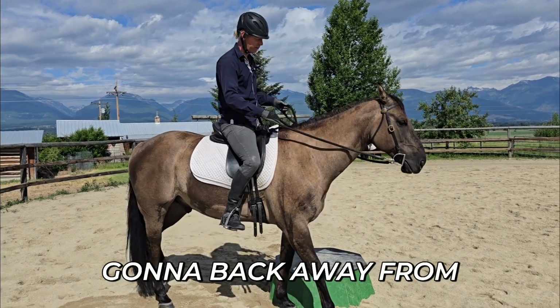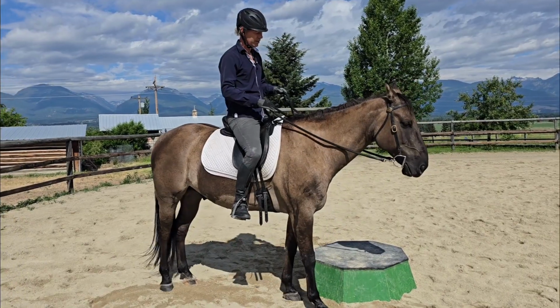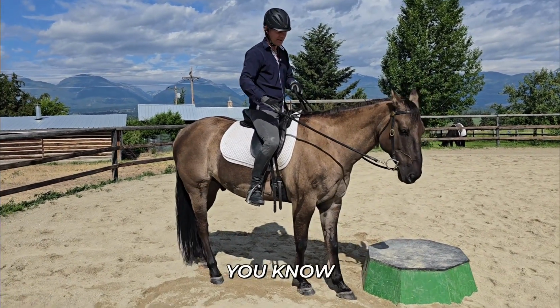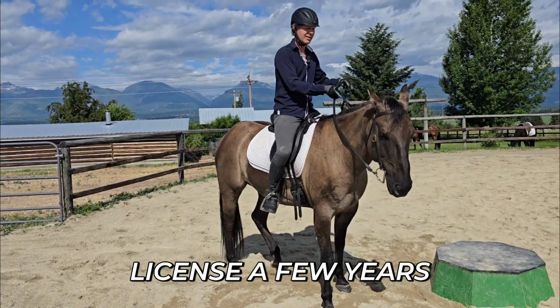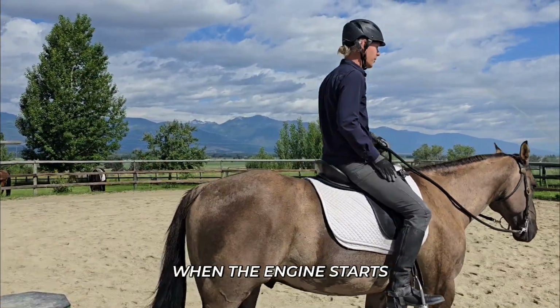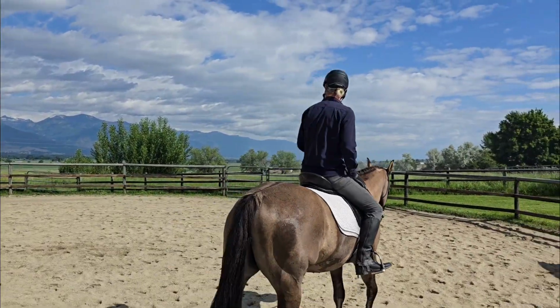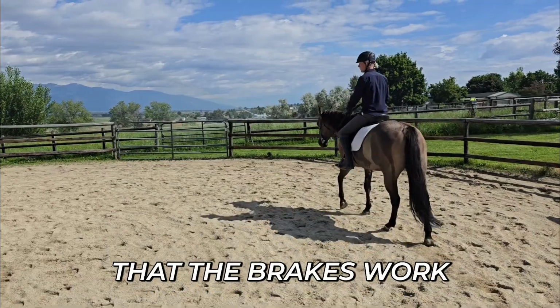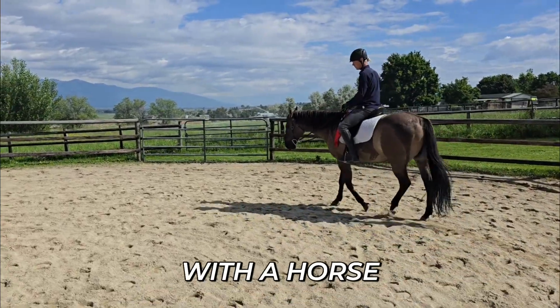I'm going to back away from our mounting block. We could just march ahead. I like to check my brakes. You know, I got my pilot's license a few years ago, and the first thing you do when you get in the airplane, when the engine starts, is you put your foot on the brake and you make sure that the brakes work. So backing equals brakes with a horse.